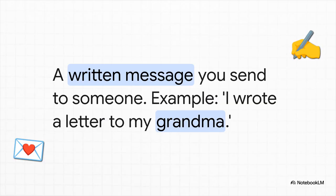Next up, we have an old school but really wonderful word, letter. It's just a written message you send to someone. And even with all our tech, the idea of writing a letter is still pretty special. For instance, I wrote a letter to my grandma.